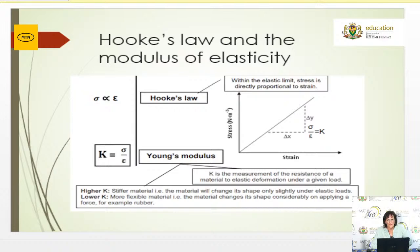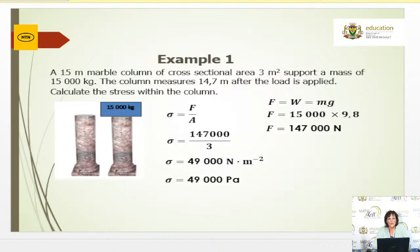Now I'm going to discuss an example. So have your pencil ready so that you can write down the example and see how to calculate it. The example says, we have a 15-meter marble column with a cross-sectional area of 3 square meters. And it supports a mass of 15,000 kilograms. The column measures 14.7 meters after the load is applied. Calculate the stress within the column. So in other words, it was 15 meters long. It is now 14.7. So this is a compression force that is applied onto it.